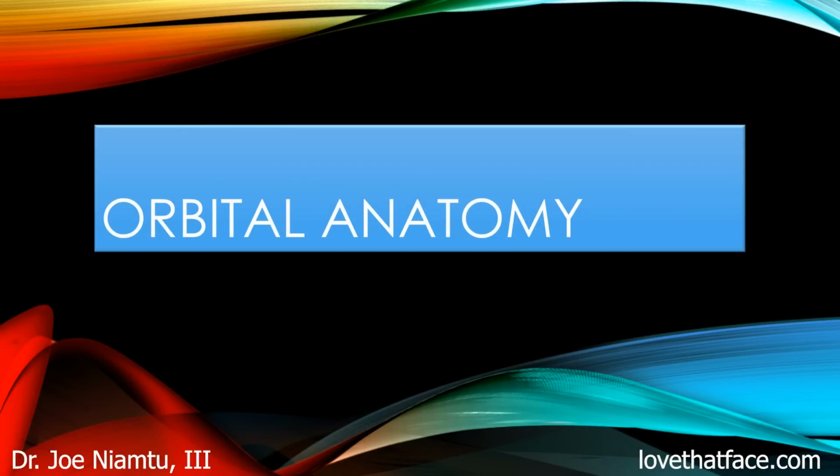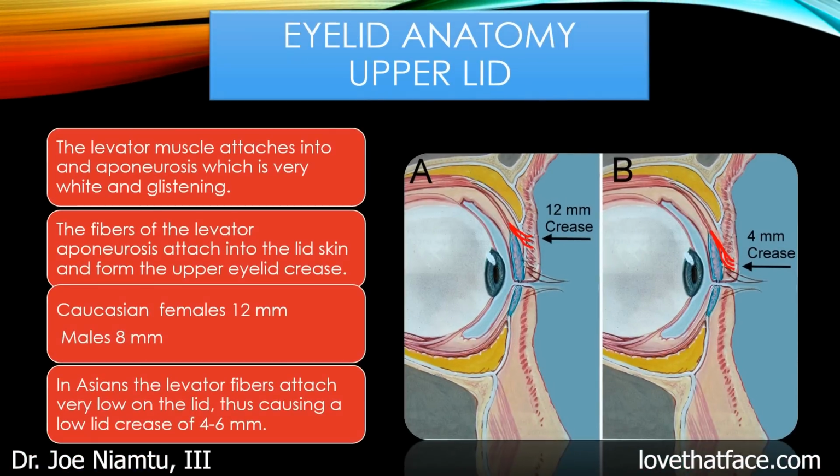We're going to talk about some anatomy right now. Our eyelid crease is a variable situation in our upper lid, and this has to do with the fibers of the structures attaching in the upper eyelid. In a Caucasian female, the crease above your eyelids is usually about 10 to 12 millimeters. In males, it's about 6 to 8 millimeters. In Asians, it's much lower, 0 to 4 millimeters. So again, it's important that the surgeon understands all the nuances of the eyelid and related anatomy.